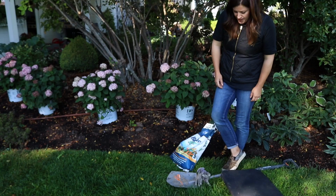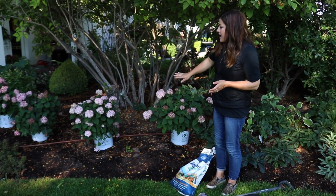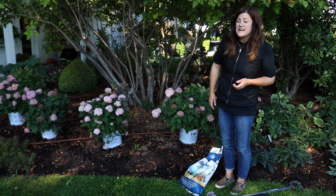And then I've got my kneeling pad, shovel, and gloves. So let me get these in the ground, and then we'll probably come through and put a nice layer of mulch down.